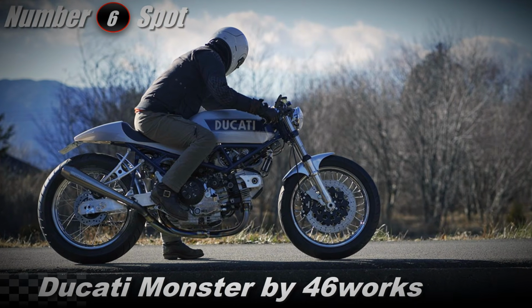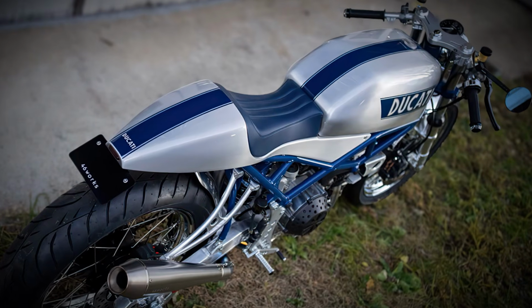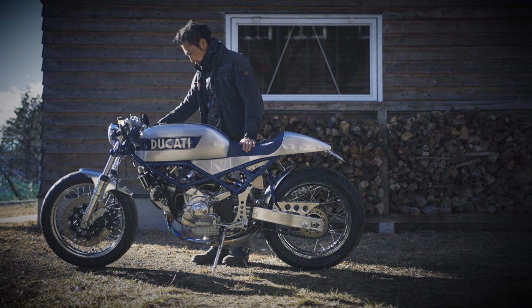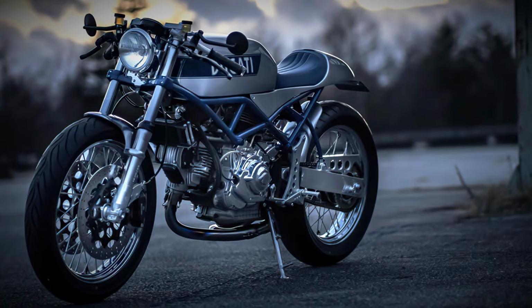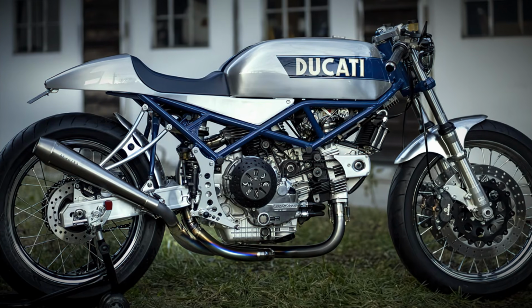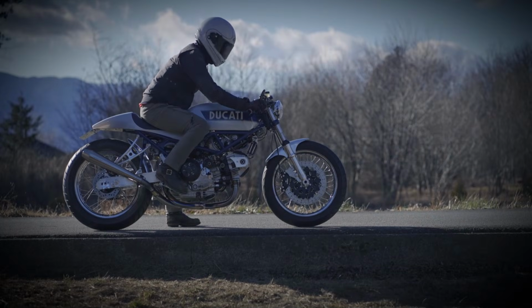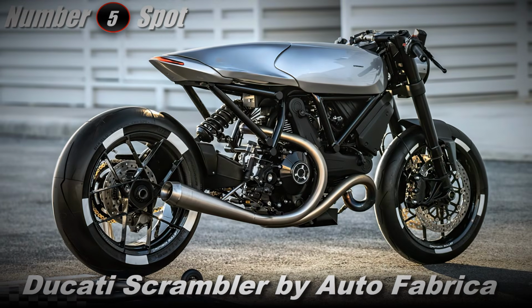And that's even more true with this Ducati. Aesthetically, it's absolutely remarkable. It's one of the coolest Ducati monsters I've ever seen. If this thing could talk, it'd probably say something like, "I'm a timeless classic." A bold statement for a motorcycle that was born in the 90s. It has presence, tons of character, and it looks absolutely stunning.